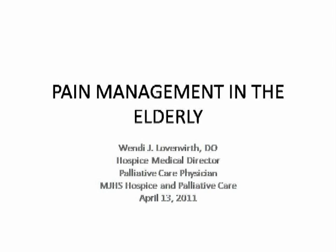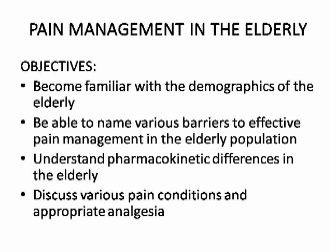So as you know, today we're talking about pain management in the elderly. So here are the objectives for today. We're going to look at the demographics of the elderly, talk about various barriers to effective pain management, understand some pharmacokinetic differences in the elderly, and discuss a few pain conditions and appropriate, or I should say inappropriate, analgesia.